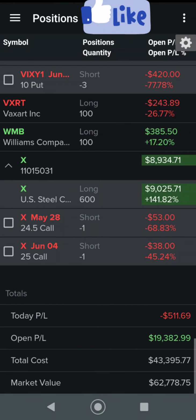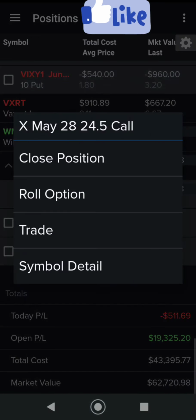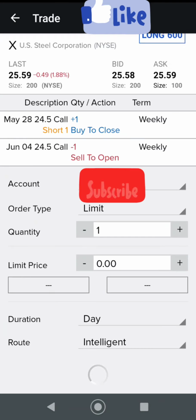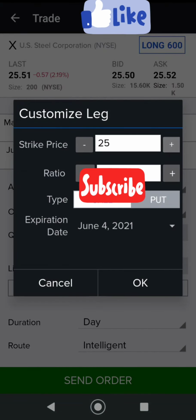And US Steel. Couple calls. Not sure what I can do with this one. See if I can roll it. I would like to roll it up, but I'll just roll it for another week for 50 cents. That's pretty good. What's the annualized return on that one? I'll have to do the calculation. That's actually pretty decent. I wonder if I could pump it up.